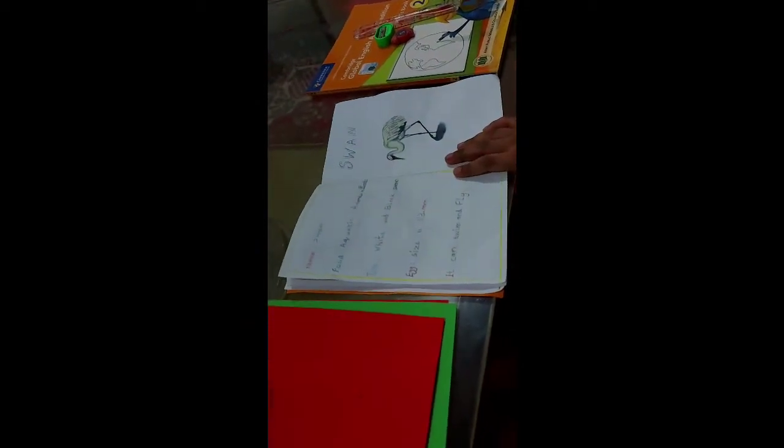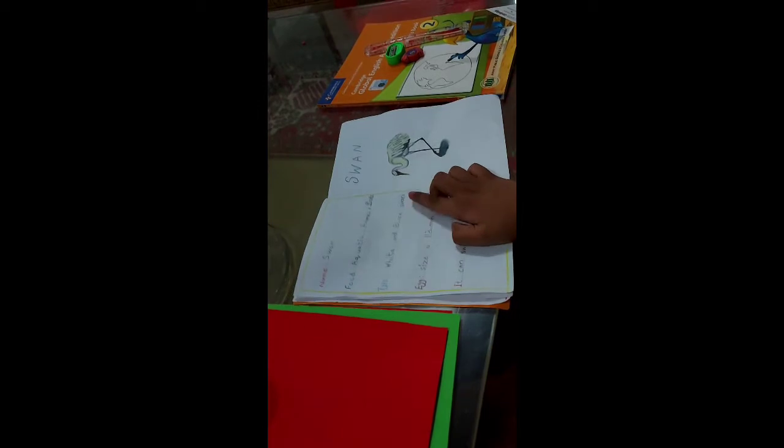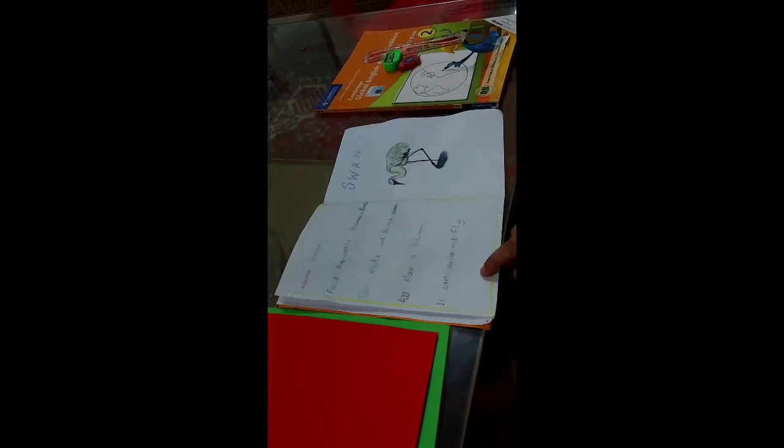Swan. The types of swan are white and black swan. It can swim and fly. Duck. Duck swims and walks. It can be kept as a pet animal.